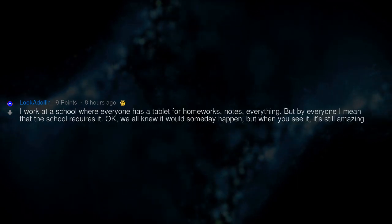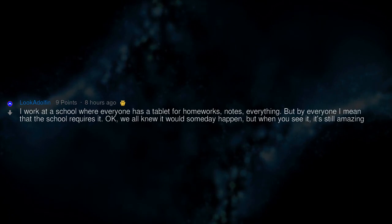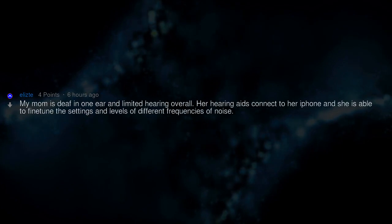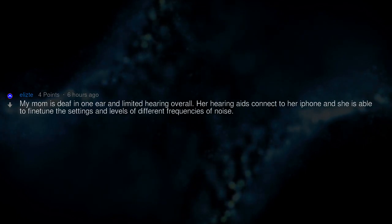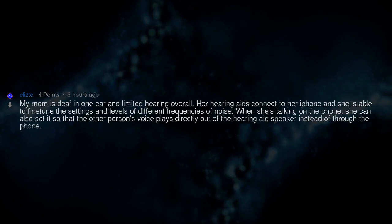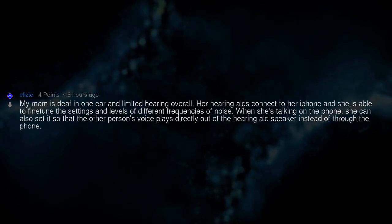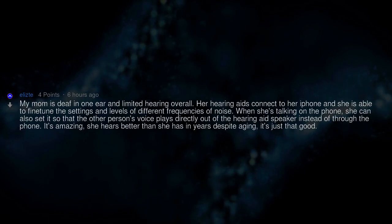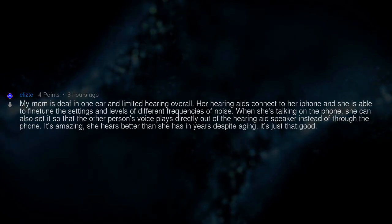Okay, we all knew it would someday happen, but when you see it, it's still amazing. My mom is deaf in one ear and has limited hearing overall. Her hearing aids connect to her iPhone and she is able to fine-tune the settings and levels of different frequencies of noise. When she's talking on the phone, she can also set it so that the other person's voice plays directly out of the hearing aid speaker instead of through the phone. It's amazing. She hears better than she has in years despite aging.